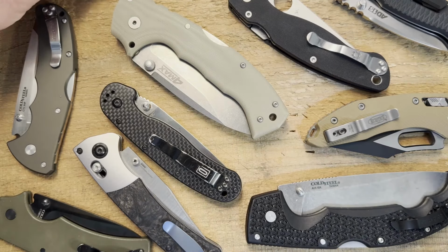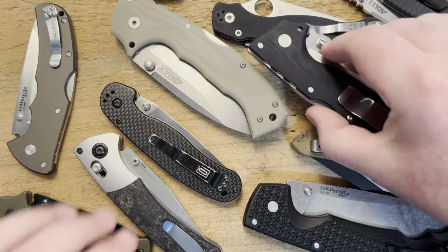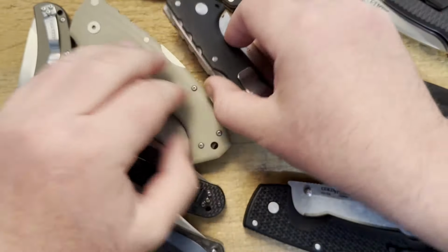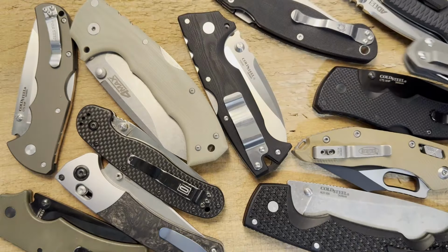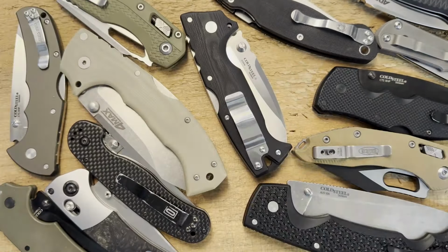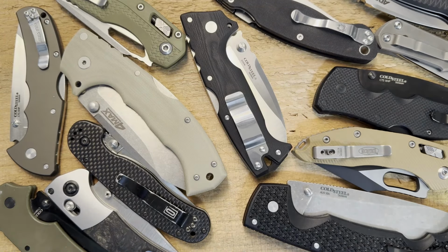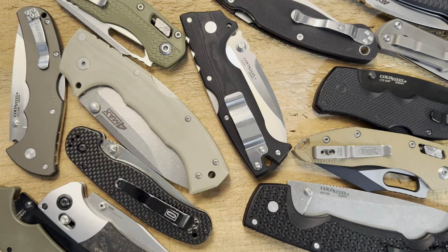Yes, Cold Steel is wildly overrepresented here because of all the knife companies, I just think Cold Steel does the best job of offering knives that are absolute confidence inspiring tanks that, if you've got it in your pocket, you really feel like you could just tackle the world if you needed to. I don't think I can fit everything in frame, but that's the best I can pull off to try and get them all in here.